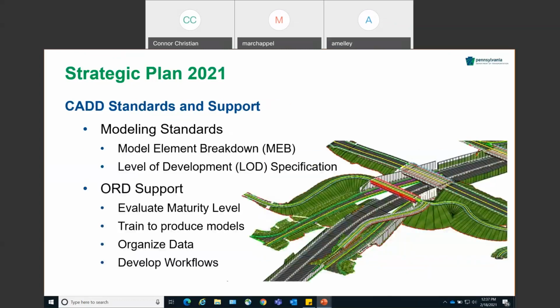In 2021, we'll also be looking at CAD standards and support. A big part of this is going to be the modeling standards. There's two in particular that we're very interested in. One is called the model element breakdown. This is really all about the classification of any items that you may put into one of your projects. And this is really important because, Alan had mentioned that this is about the data and organizing the data.